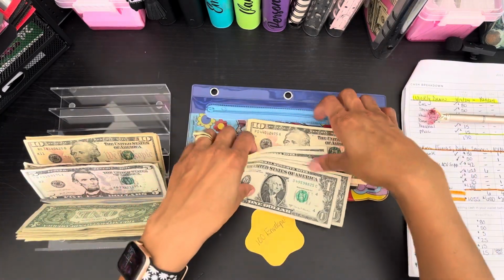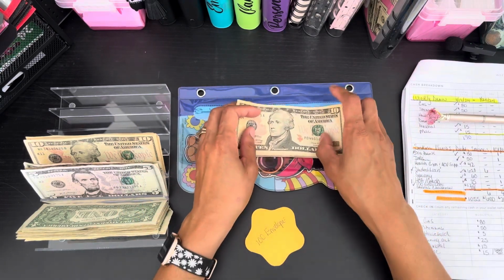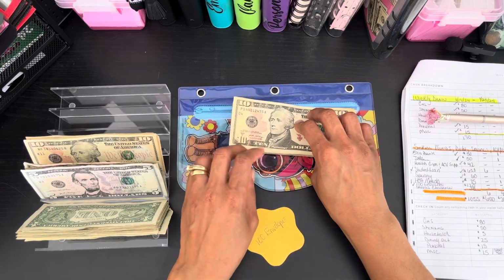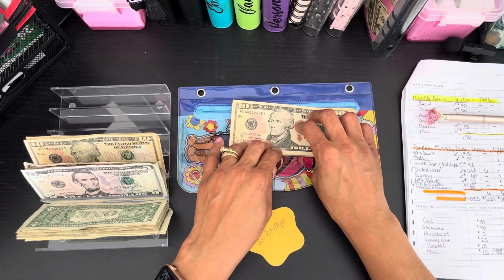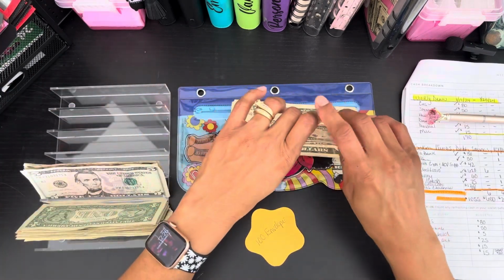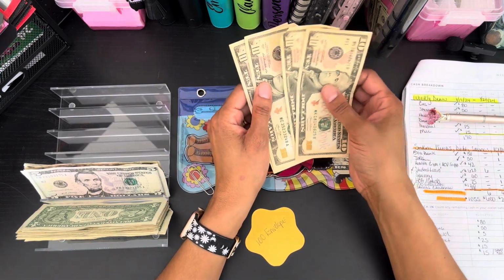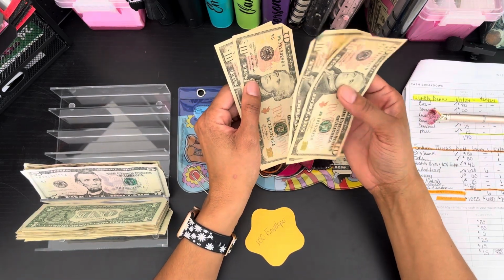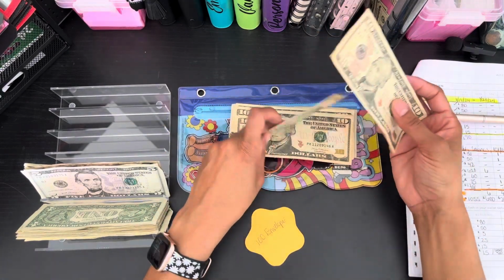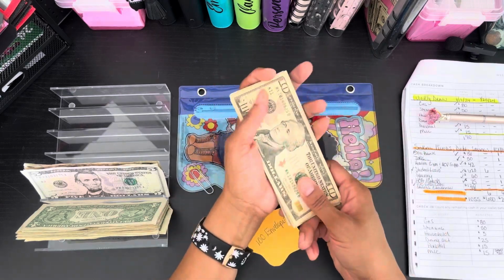All right. And what happened to my 20s? It's two 20s. I don't know. But you know what? It just leaves me with 4 tens. So that's okay. That's cool. I'll just use that. I guess sometimes you just get off. I don't know. You just get off, guys. All right, so let's count this out.